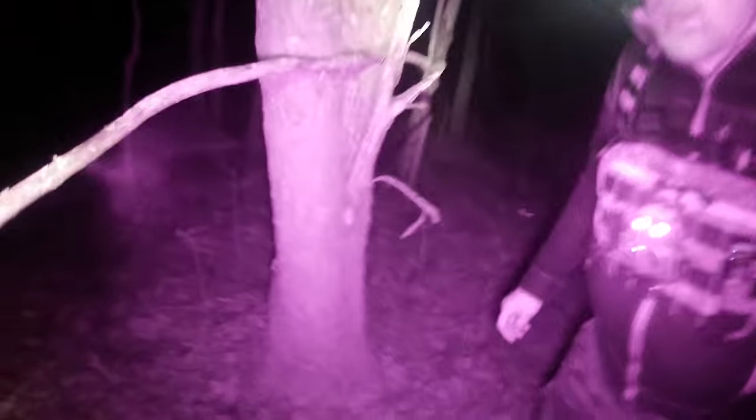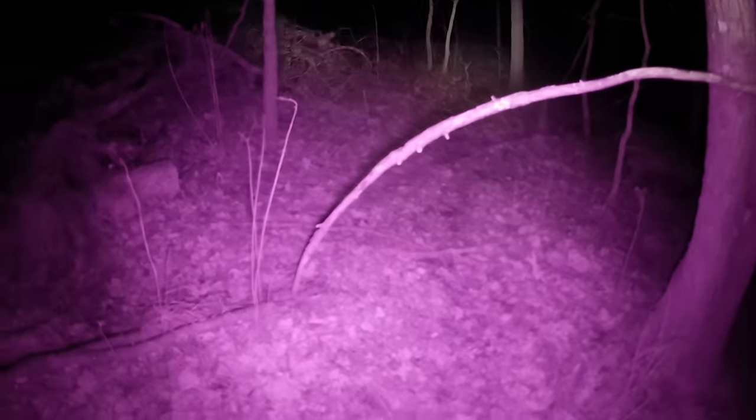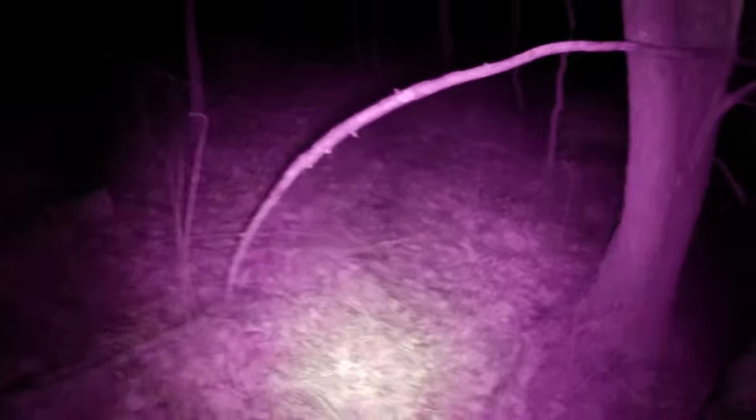Look, it's right in our path. We came through here. It's blocking us from going down here. This is bizarre. This is very bizarre. Yeah, it's like it's blocking our path, keeping us from going down here. And so we're just going to keep going down here. This way.